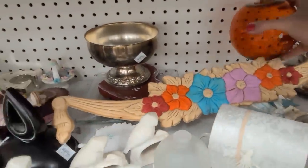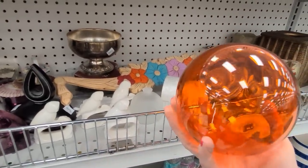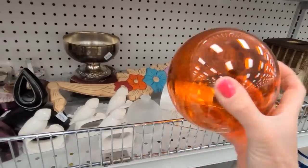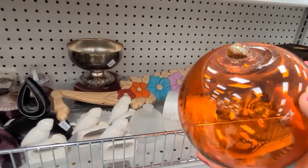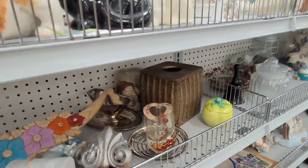I think I missed this the first time around. This looks like a vintage fishing float. It's a nice piece. Again, no price, but I'm sure they will give me one at the counter. Let's pop this in the cart.